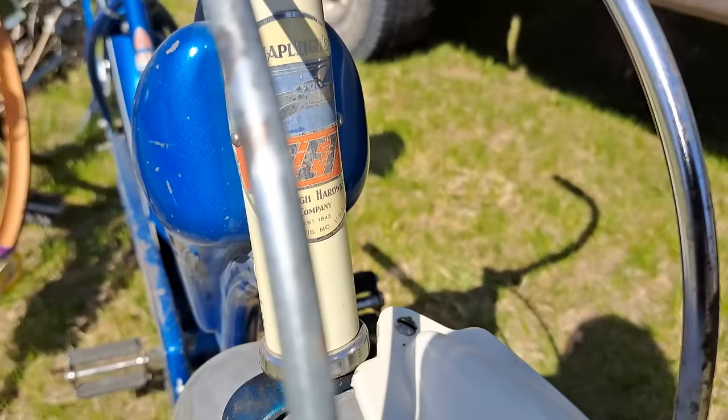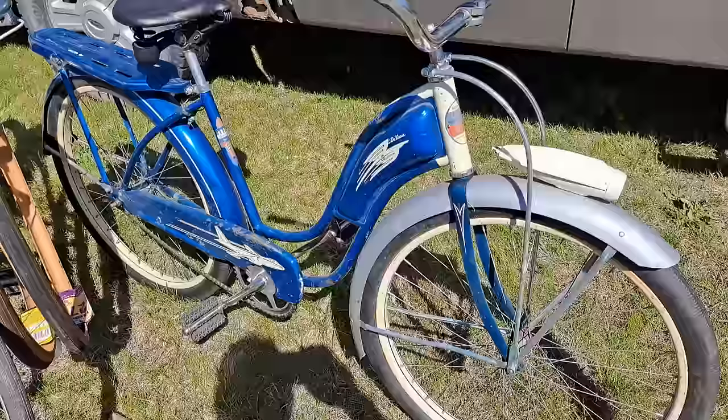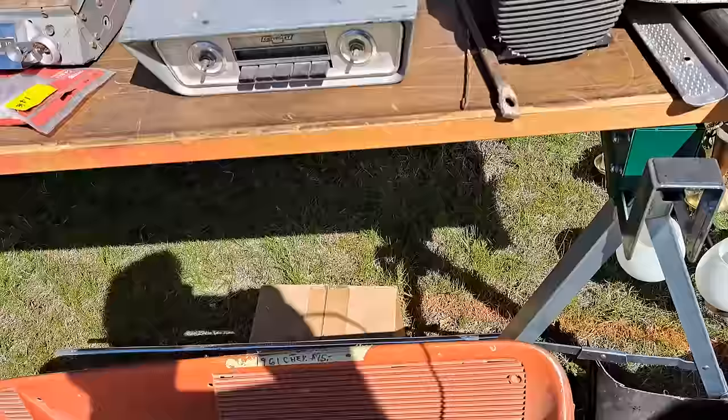Right there, St. Louis, Missouri. Sharply Hardware Company. Probably made by somebody else, I'm guessing, but nice little bike. Somebody painted the front fender. The rest of it's original. '61 Chevy dash there. $75.